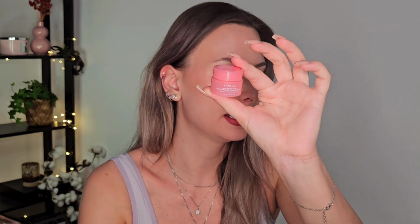So first of all, we have the Laneige lip sleeping mask. This is the mini in berry. I do really like it. I did use this one 4 times in this period, and yeah, so for sure I will swap it out next time because I have one more use left. But yeah, I got this one with a kit because I was curious about the other two products from the kit, and for sure I don't need something like this in my collection just because I find this product useful as a sealer.